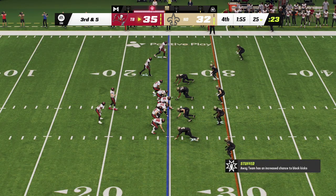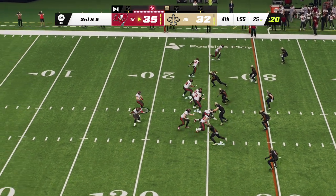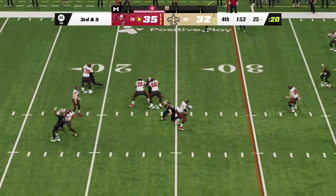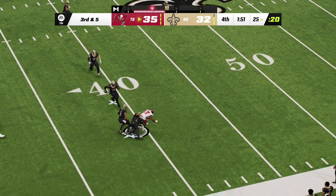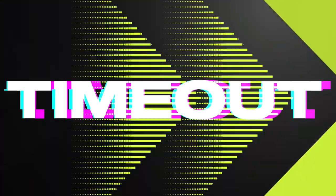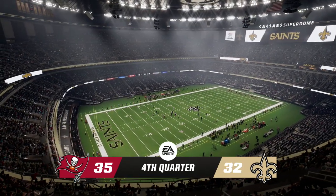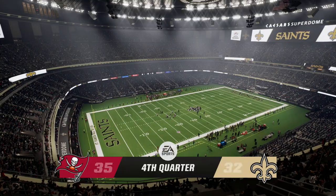This is a big 3rd down, and you'd have to think we'd see a timeout right away if they can't stop him here. Mayfield. Wide open receiver, complete. Now we'll get a quick timeout called by New Orleans, number 2. And they'll be disappointed to have to burn one there after giving up the first down.